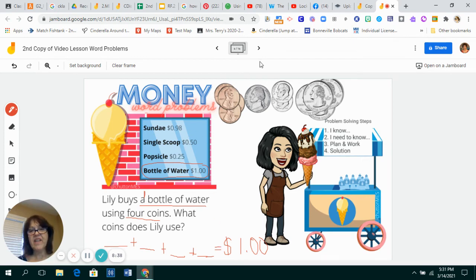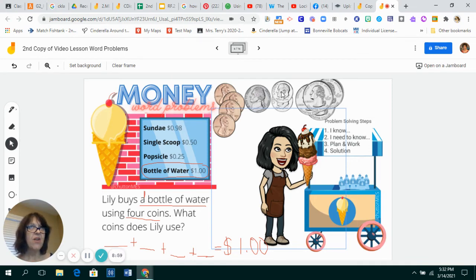I think I'm going to look at this and say to myself, if I have a penny plus a penny plus a penny plus a penny, would that be $1? No, that'd only be 4 cents because that's counted by ones. That ain't going to work. And let's look at dimes. Dimes have the value of 10. If I had 4 of those, 1, 2, 3, 4, I'd go 10, 20, 30, 40. That's not enough. So it's making me think that I'm going to have at least some quarters.